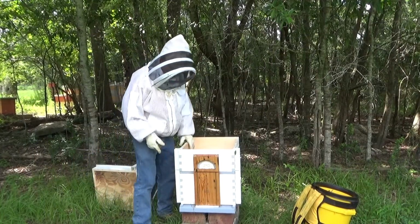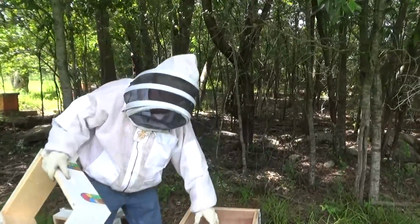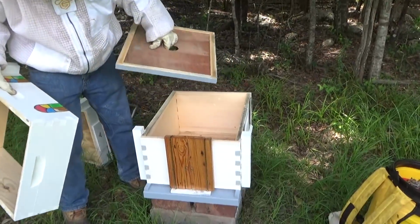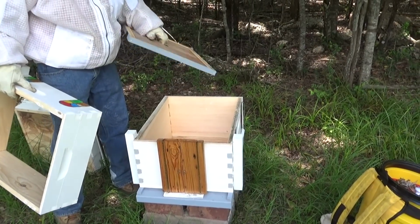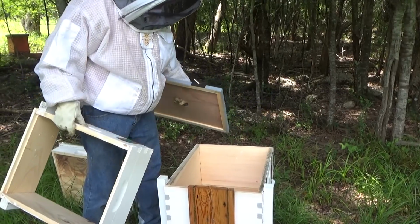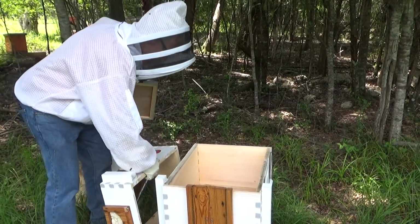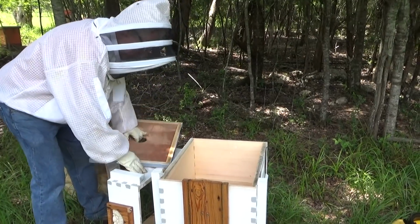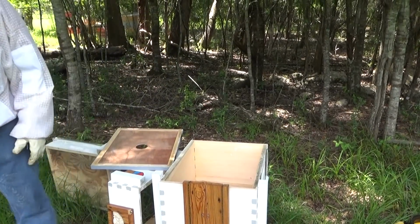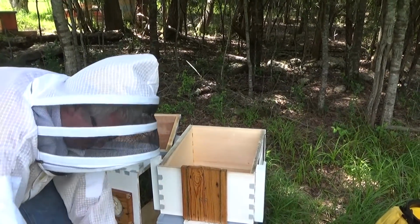I don't understand the way he did it. I'm not real crazy about this way, but he's got the inner cover down here. So it makes it a little bit difficult to do this, but we're not going to be adding any more supers to this box right now, so it'll work for right now. Come springtime, though, I don't know if it's going to work. So we're going to go ahead and transfer our frames into this box right now.